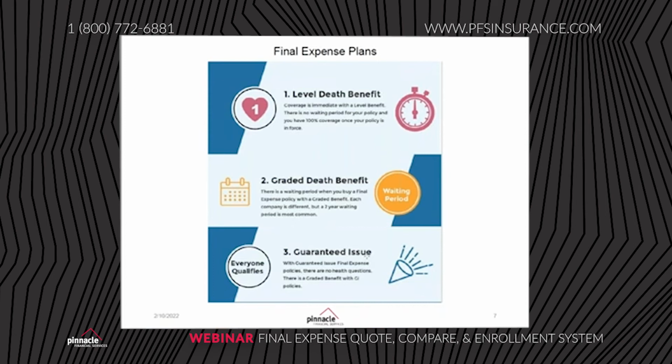The catch with that is there's an automatic graded death benefit. So if death occurs in those first 2 years, they're not going to get a portion of the death benefit like a graded plan. They're going to get return of premiums plus a little bit of interest. It could be anywhere from 5 to 10% in interest. And then after the 2 years, at any point that they pass, they're entitled to that full death benefit there.